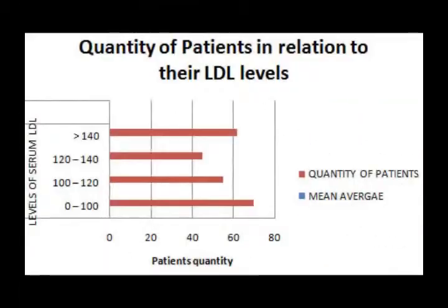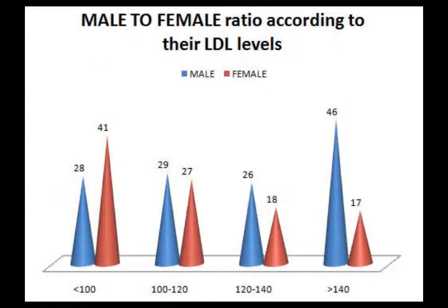Taking into consideration that meibomian gland dysfunction had different intensity in different patients, the results showed that only 30% of the patients had normal levels of LDL under 100 mg per deciliter, whereas the majority was above the normal value, and an alarming 26% had LDL levels over 140 mg per deciliter. As you can see on the graph presented, the male to female results also differed.